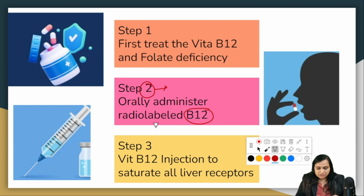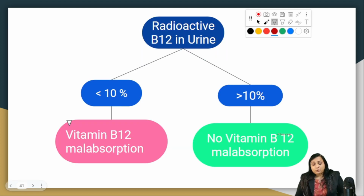So once we have given oral radioactive vitamin B12 as well as intramuscular vitamin B12, we are going to measure radioactive excretion of vitamin B12 in the urine. If it is less than 10%, it just proves vitamin B12 malabsorption. It will not tell us at which site the absorption is having an issue. If it is more than 10%, it means there is no vitamin B12 malabsorption.